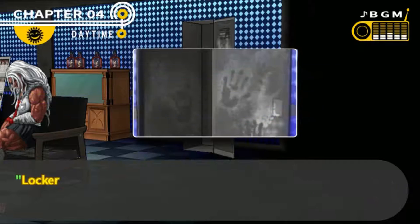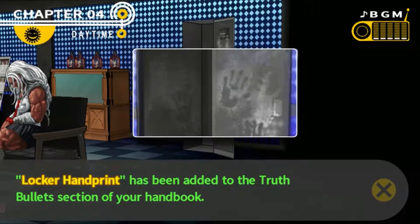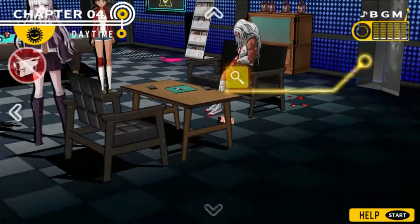What does the handprint mean? We could probably figure out whose handprints those are by measuring their hands or something? Who knows.